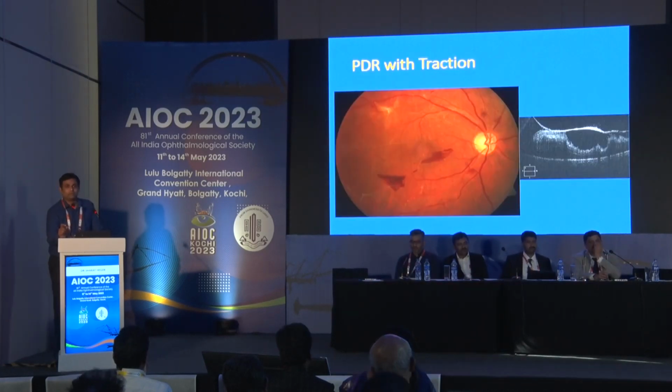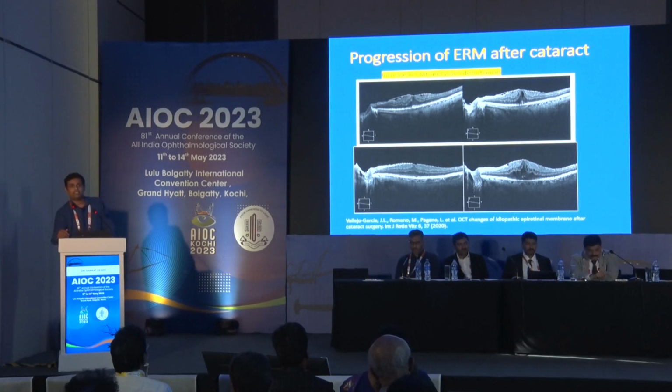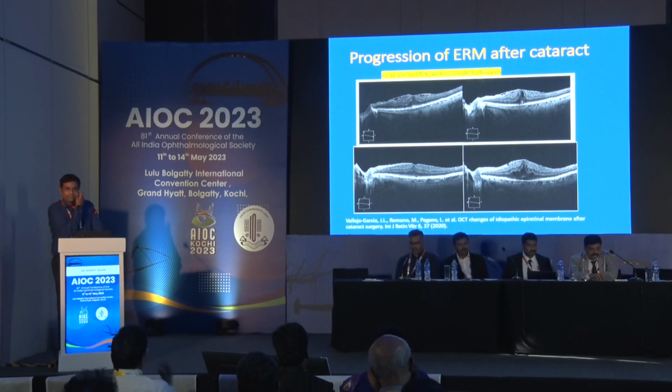Sometimes the patient may have PDR with traction, which may be missed, and it may be a reason for subnormal vision. Another important point which can be missed easily is ERMs. There are certain studies which showed that ERM per se may not increase after cataract surgery, but the edema or macular thickness can increase following cataract surgery in the case of ERMs. If the vision is very poor, less than 6/18, or the patient is very symptomatic, saying a lot of photopsias and all, then we go for an ERM peel.